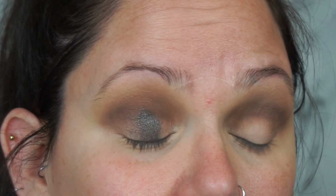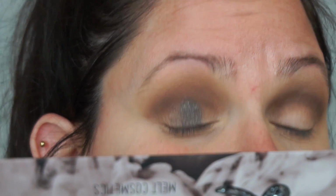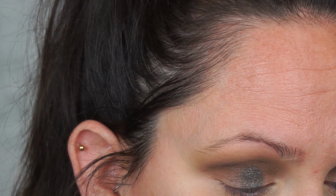So that actually went on pretty well. So there it is. I don't know why I feel like I can't keep my eye closed enough. So now what I'm going to do is pick that up and wet it with my setting spray and see what we get.